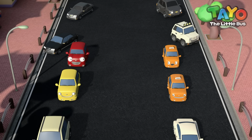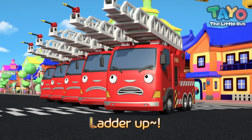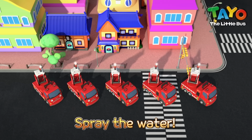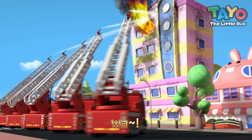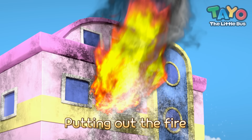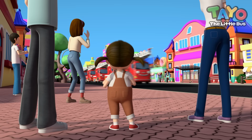Super fire trucks, we are on the way. Ladder up! Yes, sir! Yes, sir! Spray the water! Super fire trucks, putting out the fire. With ladder and water hose, we will save you. Thank you, Super Fire Truck Team!